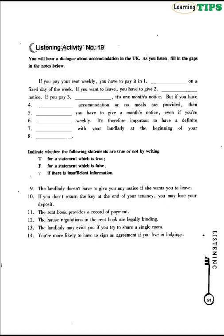Terry, who is from Australia, is talking to his friend Mary, who came to study history at Leeds University 2 years ago. He is asking her about accommodation.